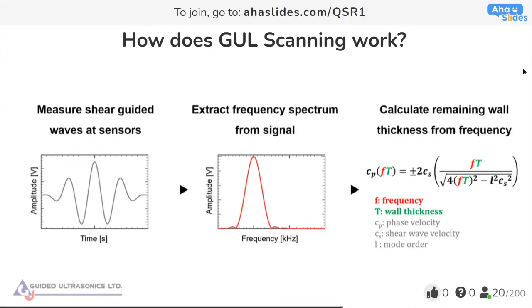If you see this equation over here, this little complicated equation, you can see that I've highlighted frequency in red, and I've highlighted thickness in green. Essentially, once you know frequency and the other parameters, then we are using it to calculate wall thickness directly. All right.